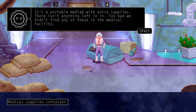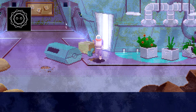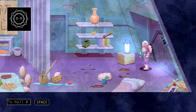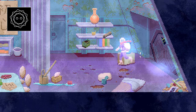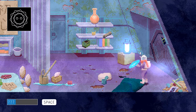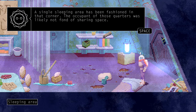Portable med lamp with extra supplies. There isn't anything left in it. Too bad we didn't find any of these in the medical facility. Room 3 and 4. Single sleeping area has been fashioned in that corner. The occupant of those quarters was likely not fond of sharing space.